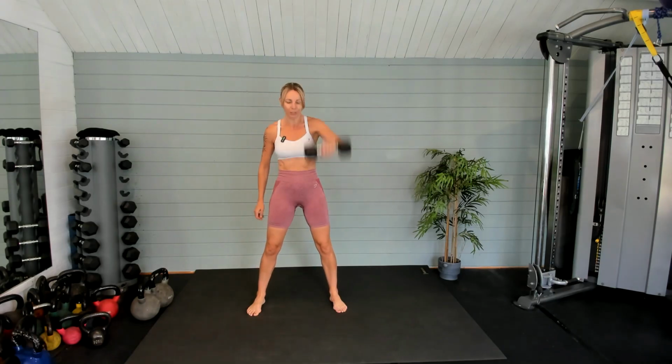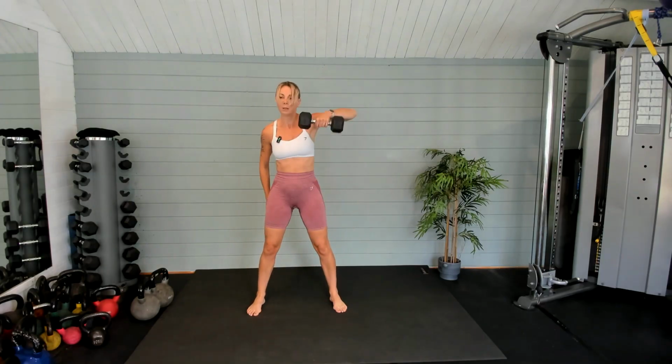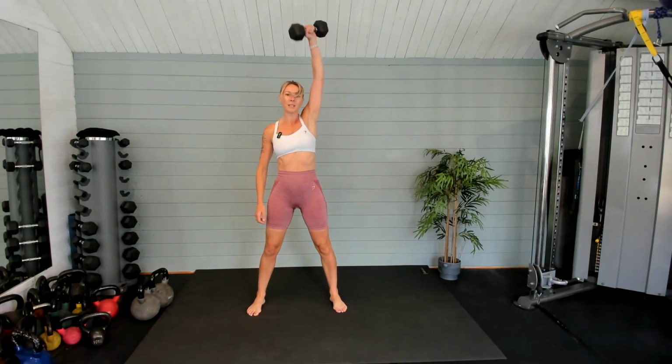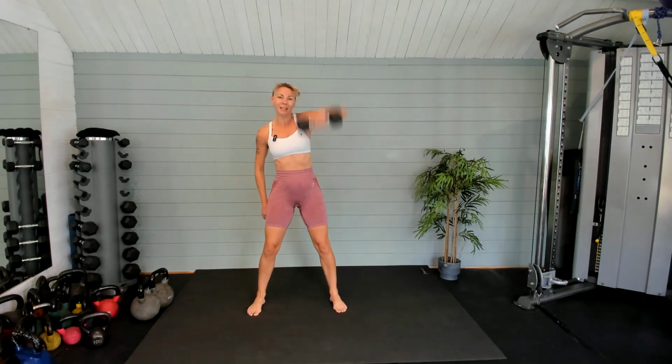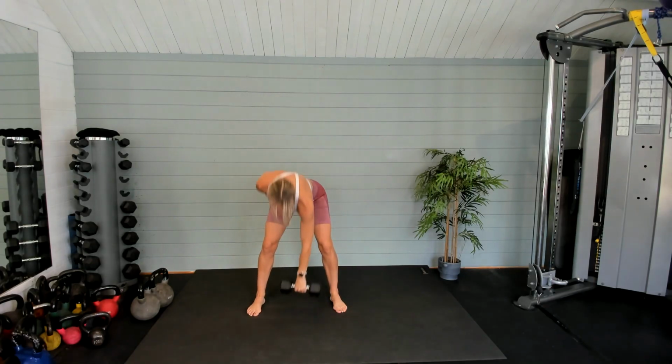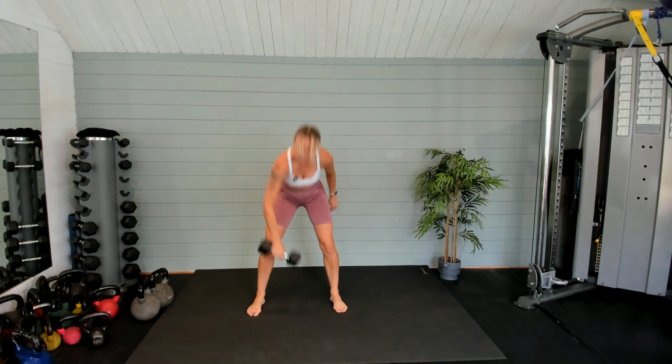5, 6, 7, 8, 9, one more, and 10. Other side, straight into it.